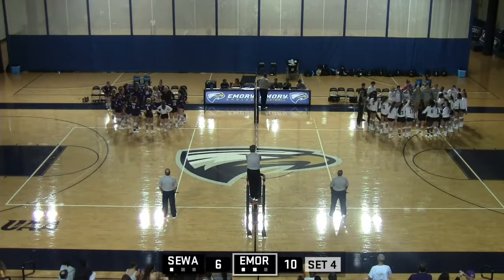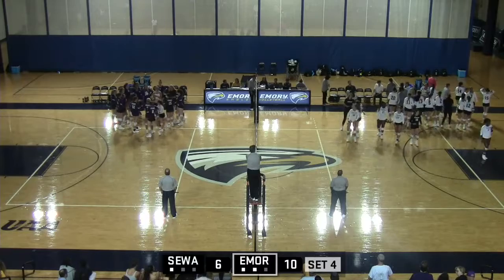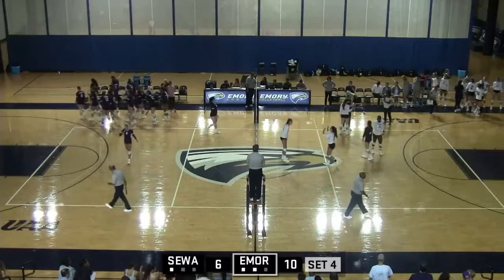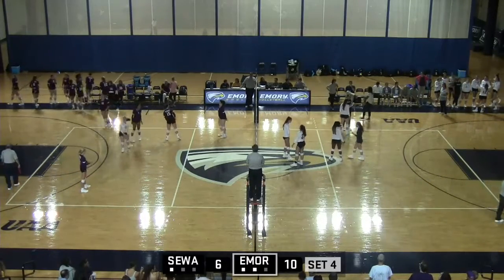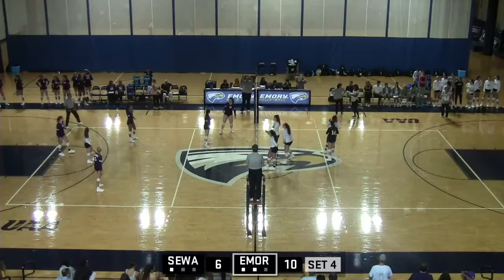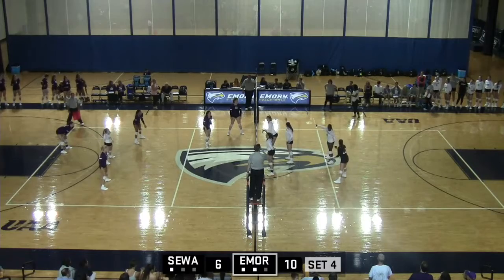Nancy Miller with a wise timeout there, as I think she saw Emory beginning to start exerting their influence and really pushing hard. McKnight back to serve again. Serving has been more aggressive for Emory as this match has progressed, and also, again, I keep reminding you, I don't mean to be repetitive, but it is the first weekend of the season.